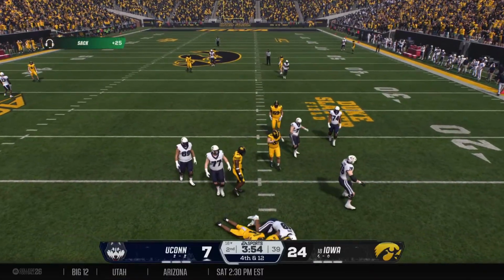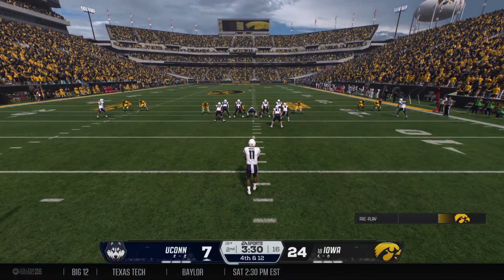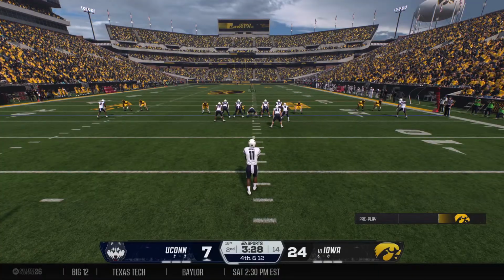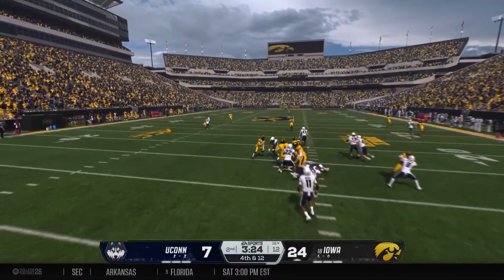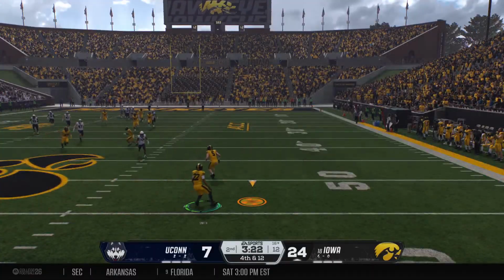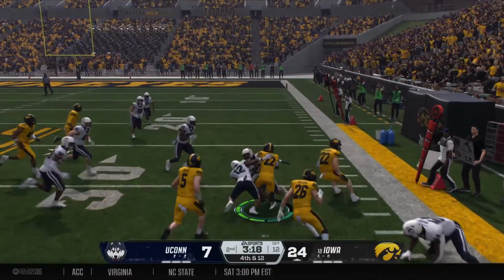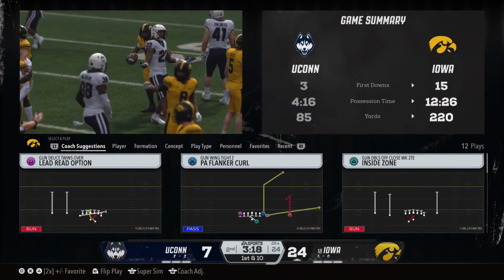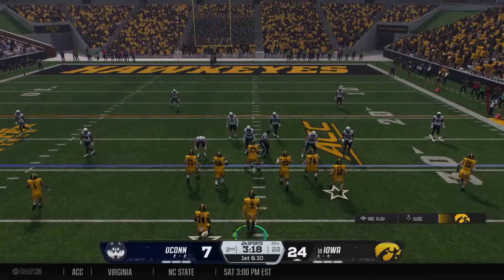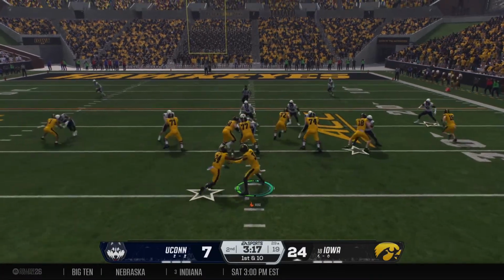And the pressure gets there. And down he goes at the 18. UConn will have to punt it away. Got it near midfield. Very little will make a crowd hold its breath like a punt return, and he brought them to their feet on that one. Iowa has the ball back on offense.